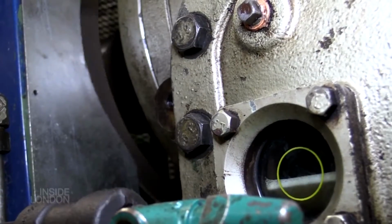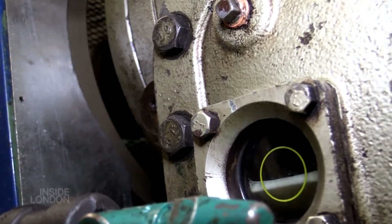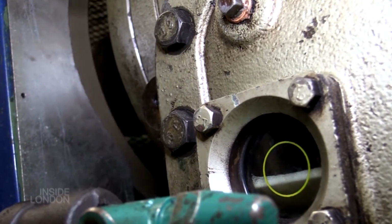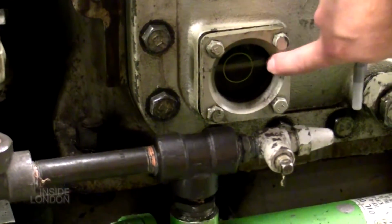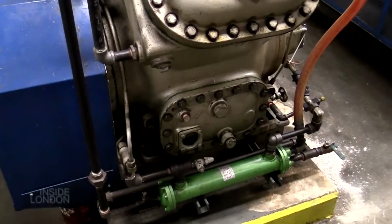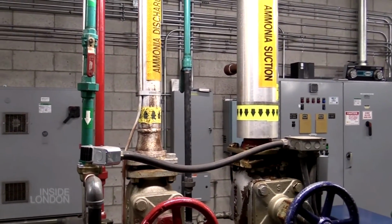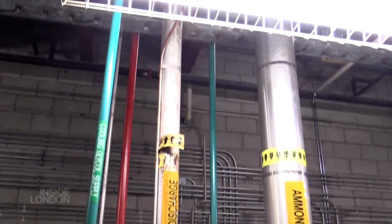So now we'll go over to the compressors. Down here is our crankcase where we can actually see the oil in the compressor. As long as we're in this slate glass small circle, we're good. The compressor is taking the ammonia, sucking it in from the condenser, changing its state, pushing it back out as a high pressure liquid, and coming back in again. It's just a continuous cycle.